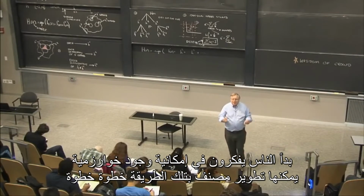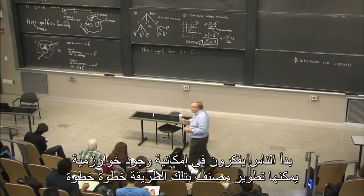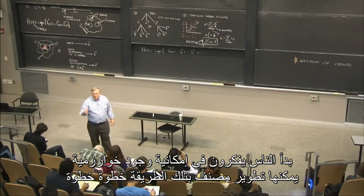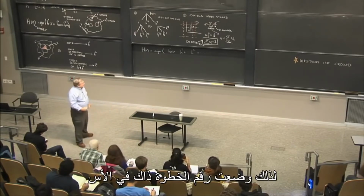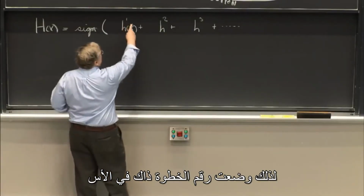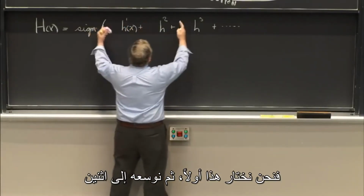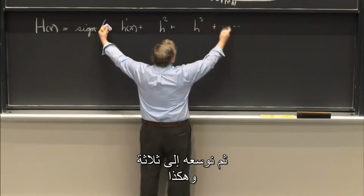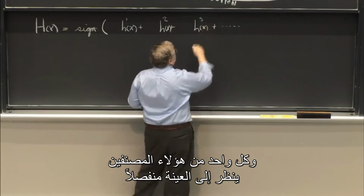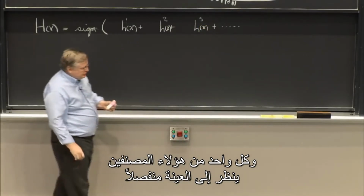So people began to think about whether there might be a way, an algorithm, that would develop a classifier one step at a time. That's why I put that step number in the exponent, because we're picking this one at first, then we're expanding it to have 2, and then we're expanding it to have 3, and so on. And each of those individual classifiers are separately looking at the sample.